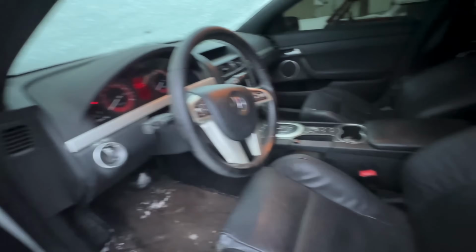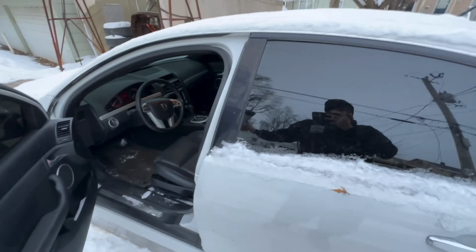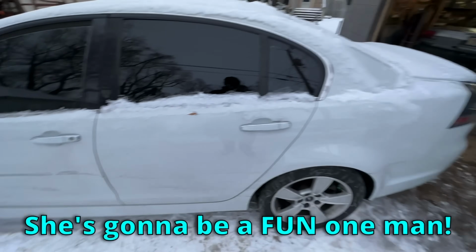Check out the interior. Sweet. It's gonna be a fun one, man.